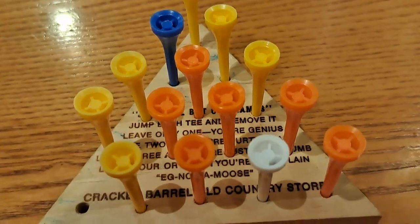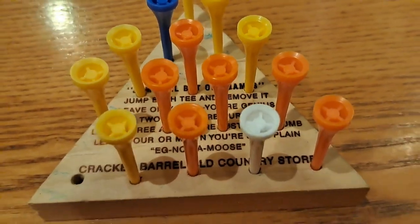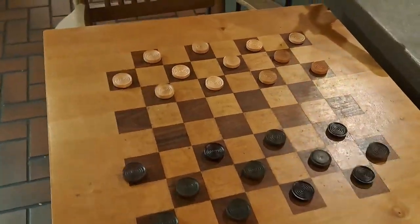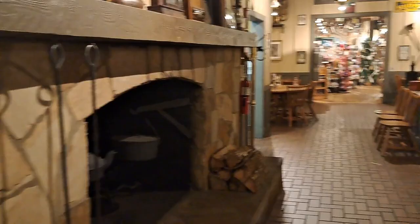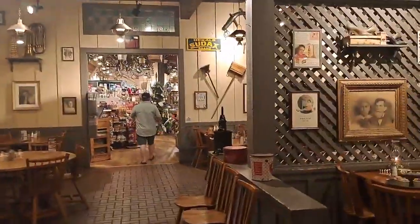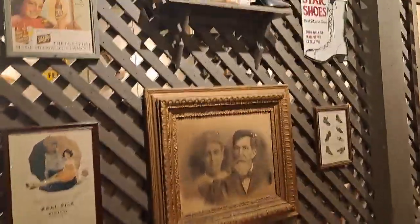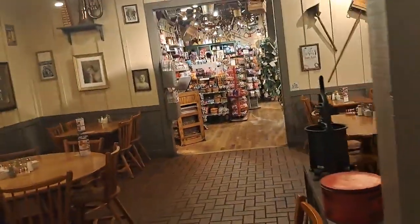So here's their peg game right here. It's pretty fun to play. Here's some checkers that you can play here. Really cool. Really nice atmosphere. I got the fireplace here. I just love the antique stuff they have. All the old pictures. And all this stuff used to belong to somebody, like I said, you know, it was in a warehouse.